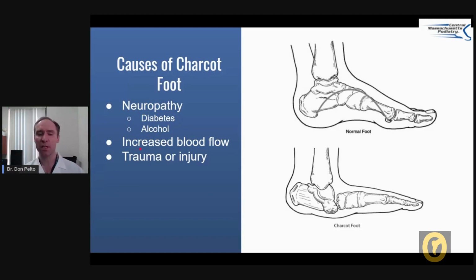One is that when you have neuropathy, it can affect the nerve endings, and these nerve endings are used to control blood flow. There can be an increased amount of blood flow to the area because you have to have the nerve endings to close off the blood vessels. If that's not working, it's going to open up and have a lot of blood flow. That's why someone with Charcot foot is going to have a very red, hot, swollen foot.